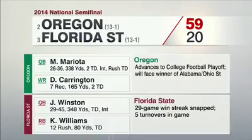Always good. Our Football Power Index gives Oregon a 53% chance to win against Alabama and 60% chance to win against Ohio State.